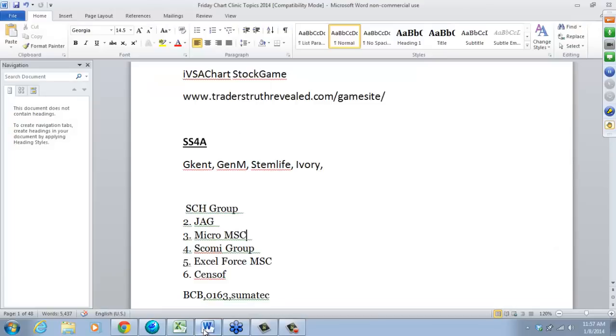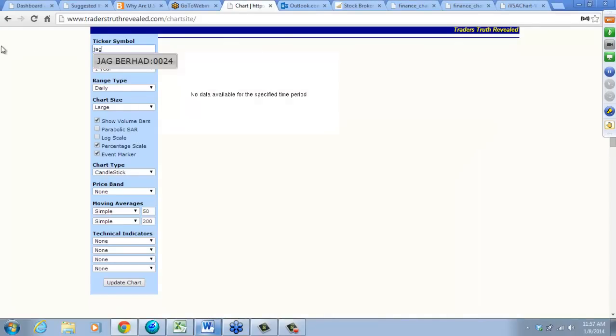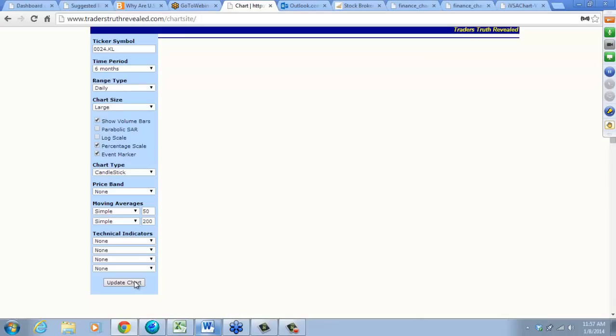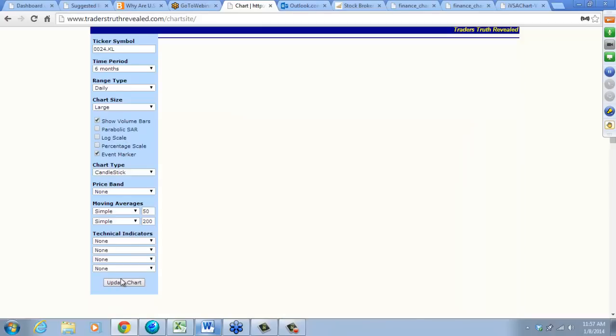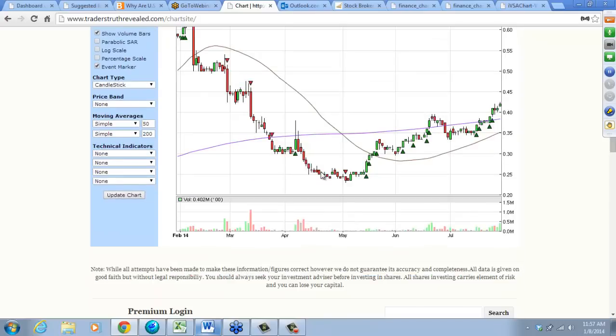Next one, Jack. Let's look at Jack. Update. Okay, Jack, I'm going to go back to the 6 month time frame again. So you can see Jack is also moving up. Jack is beautiful, very nice. See strengths coming in here, the 30% mark. This is one of the nice small caps, but be careful. Remember when we see the breakdown, you can see signs of weakness here.